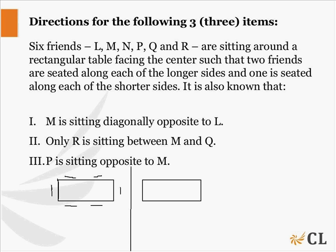Now the only 2 diagonally opposite points are either this or this. Do we clear with this part? These are the only 2 positions which we can say are diagonally opposite. Yes or no? So I guess no doubt in this one. So M and L are sitting diagonally opposite, right?